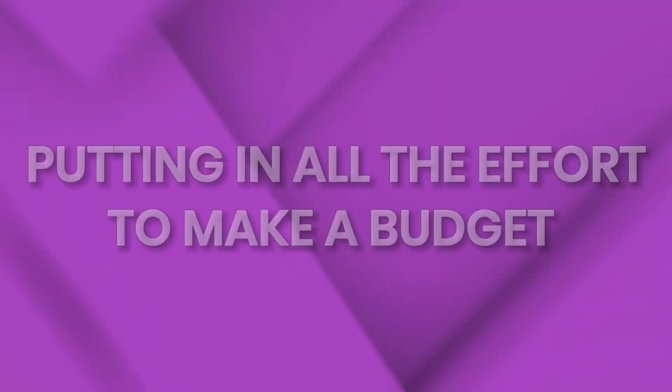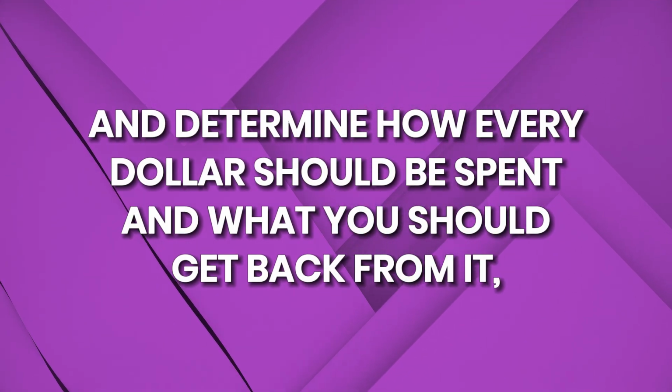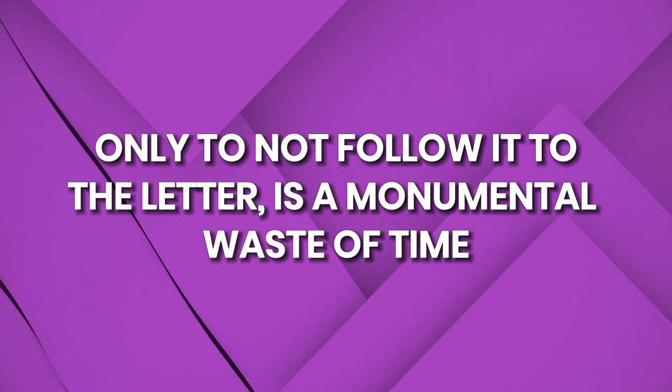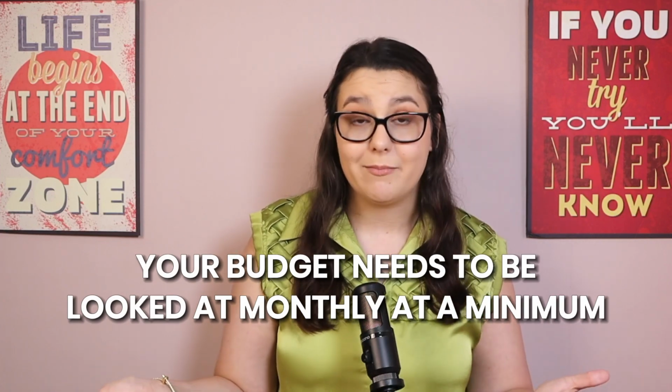The last lesson here is probably the hardest, and that's to stick to your budget. Imagine that it's sacred, it's holy, it's precious. It needs to be respected. Putting in all the effort to make a budget and determine how every dollar should be spent and what you should get back from it, only to not follow it to the letter is a monumental waste of time. Plus, considering your budget needs to be looked at monthly at a minimum, and Keller recommends adjusting it weekly, staying in touch with your spending and following your budget makes your workload lighter and easier if you stick to it.